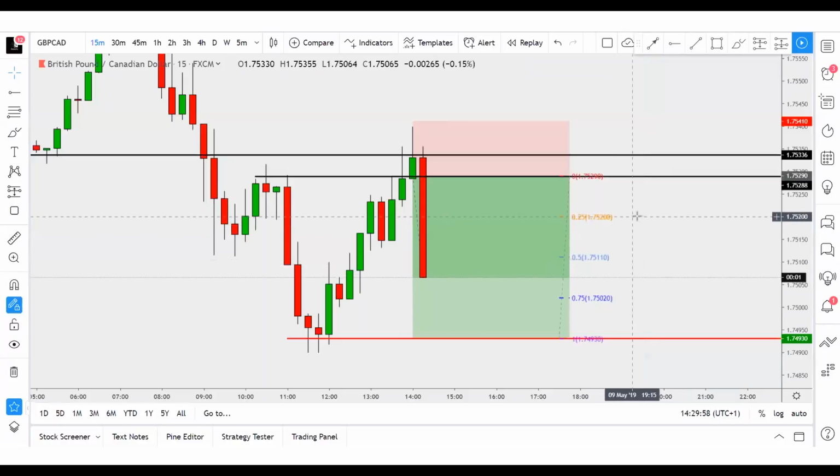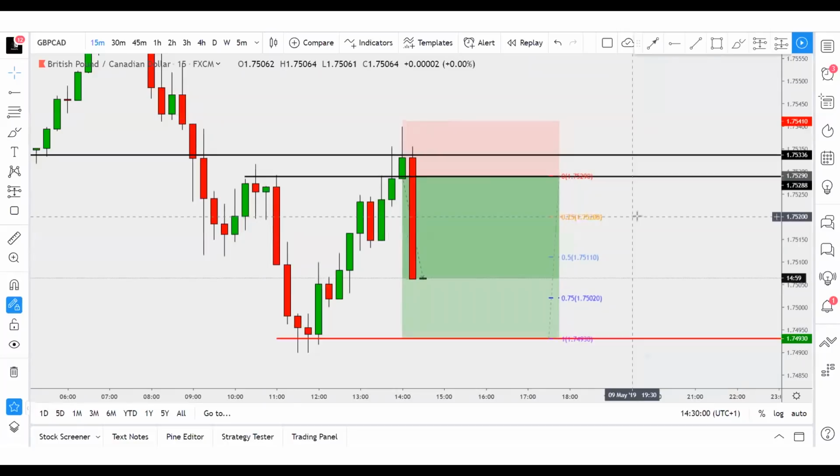Based on the fact that I've already taken a trade, if this price continues to push to the downside and it hits my 75%, I'm going to be out of this trade, okay? Me personally, if not, I'll be happy to take a 25% on this trade.